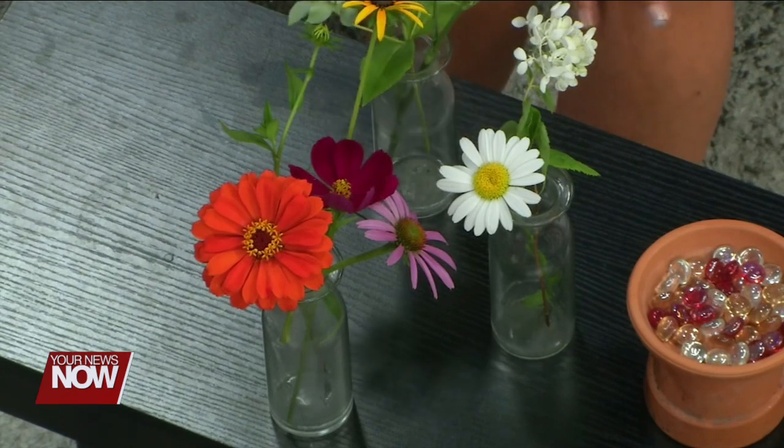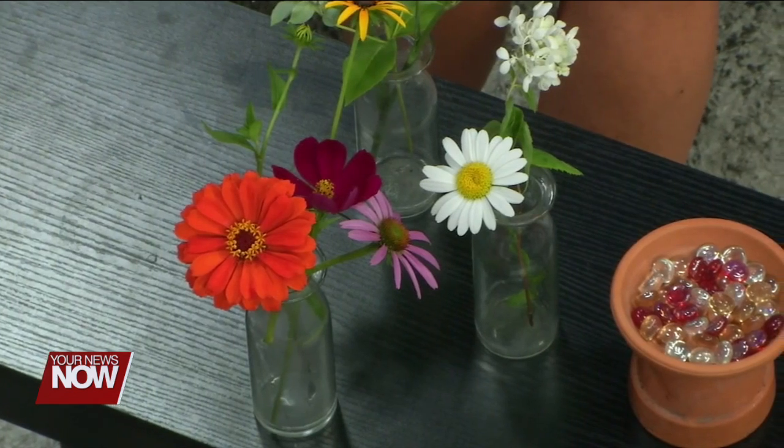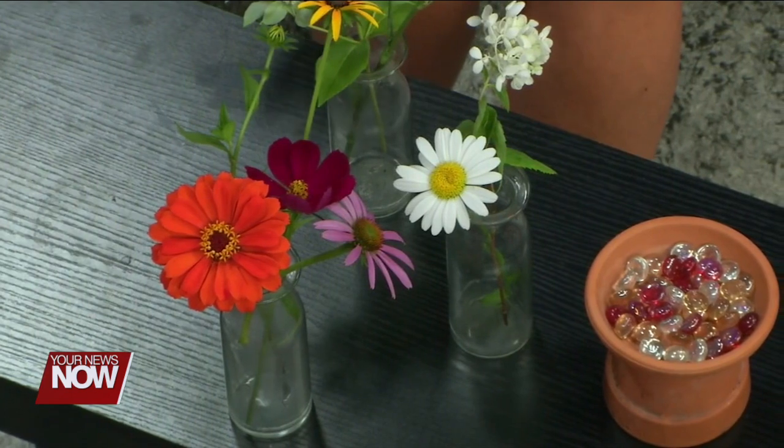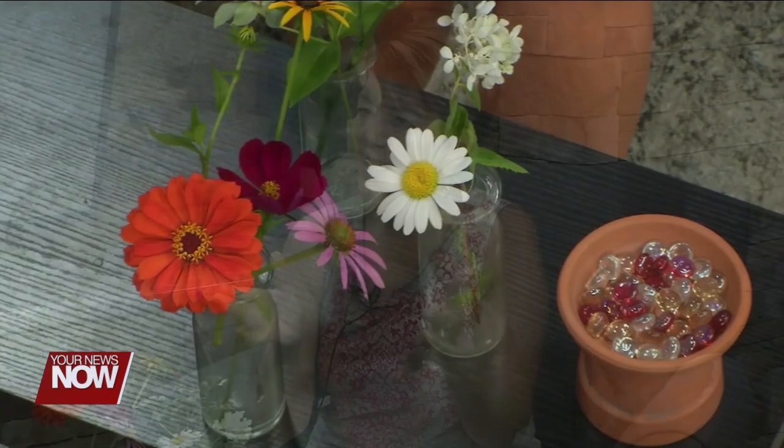And if you can, we encourage everybody to start adding some native Ohio plants to their gardens. Yeah, why not? It's supposed to be growing here, right? Right, and we have bee, butterfly and fly species that are native and prevalent in Ohio, and of course their preference is to feed on plants that are native here.